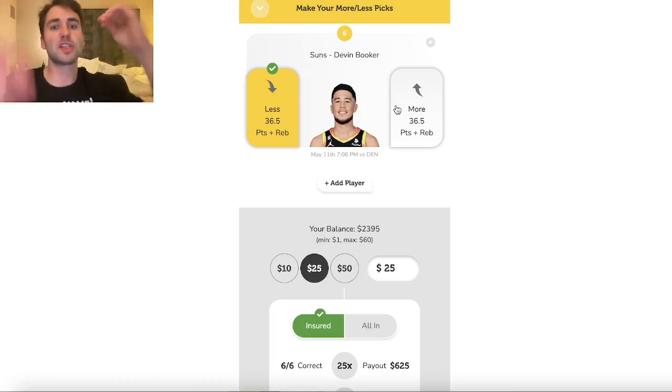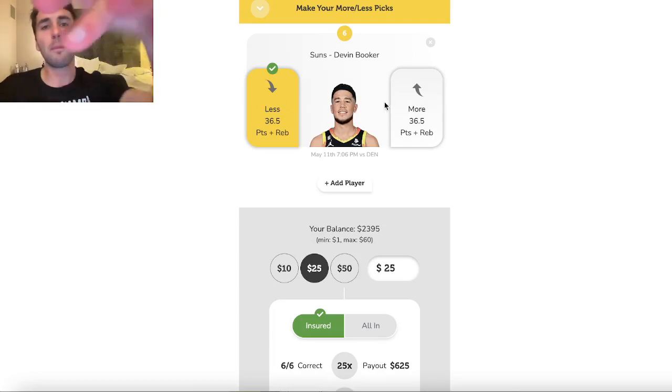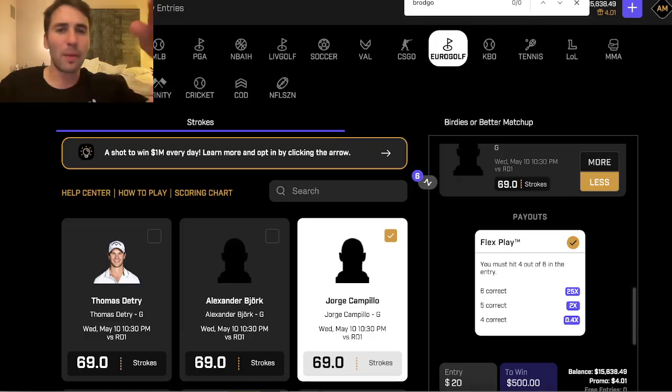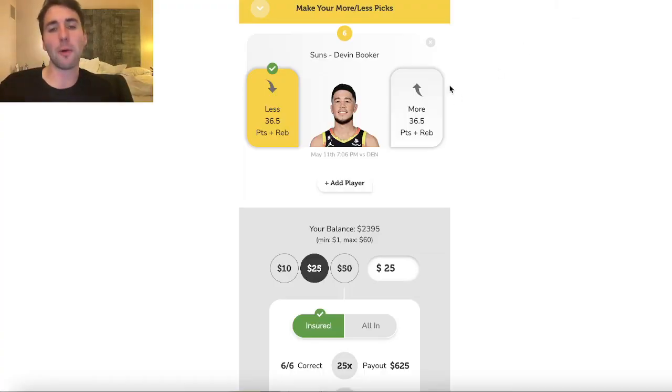If you have no advantage, you're going to get all of these player prop picks correct 50% of the time, and incorrect 50% of the time. So you won't be profitable, right? On Parlay Play, to be profitable, you have to win over 53.22% of your picks, and most people just can't do it. Most people can't get an advantage. They can't find an edge. They don't know how to look at data. They don't know how to compare the lines on Prize Picks to Parlay Play and look for value, which is really what sharp, profitable sports betting is all about.